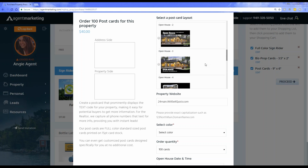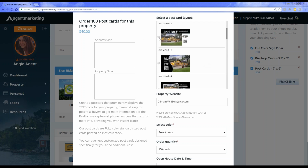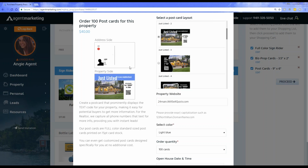So these postcards are nice. You can choose any one of the templates that you want. So if you have a listing that's become just listed, you can choose that. And then we'll do the color so I can show you what it would look like. So on the address side, it's going to have your agent information, your logo, all of your info on here, and then it's going to be a blank side.